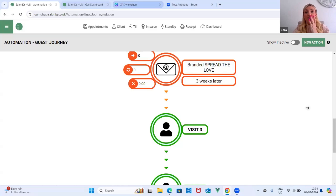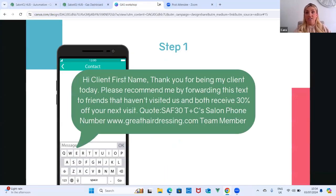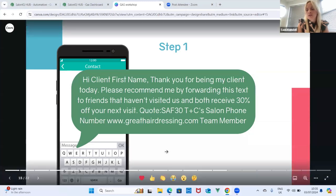So we've got the GAS. In GAS here, this is talking about the guest attraction system, and this is showing an example of what you can put into the text message for your recommend a friend. So these are some examples you can put in about quoting for the promotion code. You can add in your terms and conditions, and what it is that the clients are actually getting for recommending your salon.